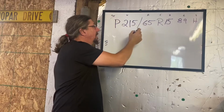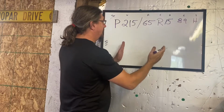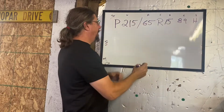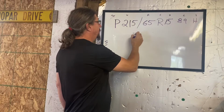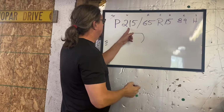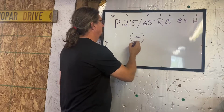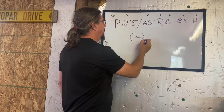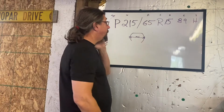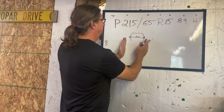Then this number here is the tire cross-section in millimeters. If we take a tire, we're going to turn it so the tread is this way, and then we're going to cut it apart. So here's the tread of the tire, and then the belly of the tire. This is the dimension from here to here in millimeters on the outside, so outside dimension to outside dimension. And this is 215 millimeters belly to belly. So it's not the tread width and it's not the tire height, but it is definitely the tire width overall.